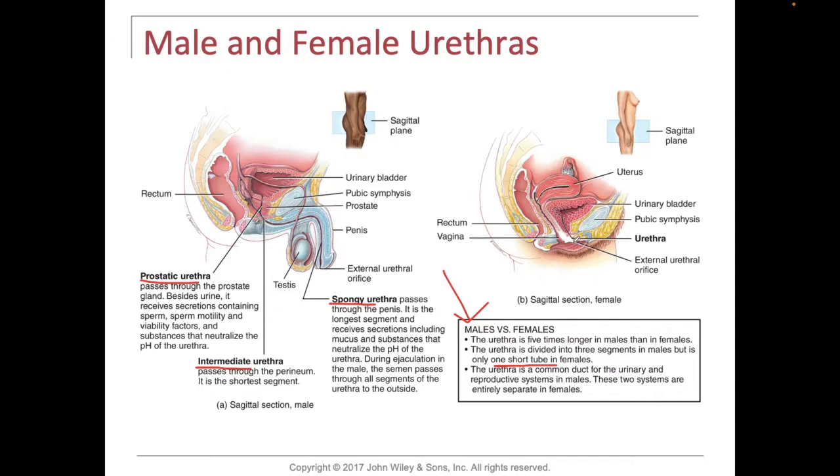Because it's much shorter in the female, and the other reason for UTIs is not just a shorter urethra, but also the proximity to the anus. So if there's improper wiping, which goes from posterior to anterior, you could bring bacteria from the rectum or from the anus into the vaginal region here, and from there the bacteria can ride up the urethra into the urinary bladder. This can lead to severe urinary tract infections, severe.